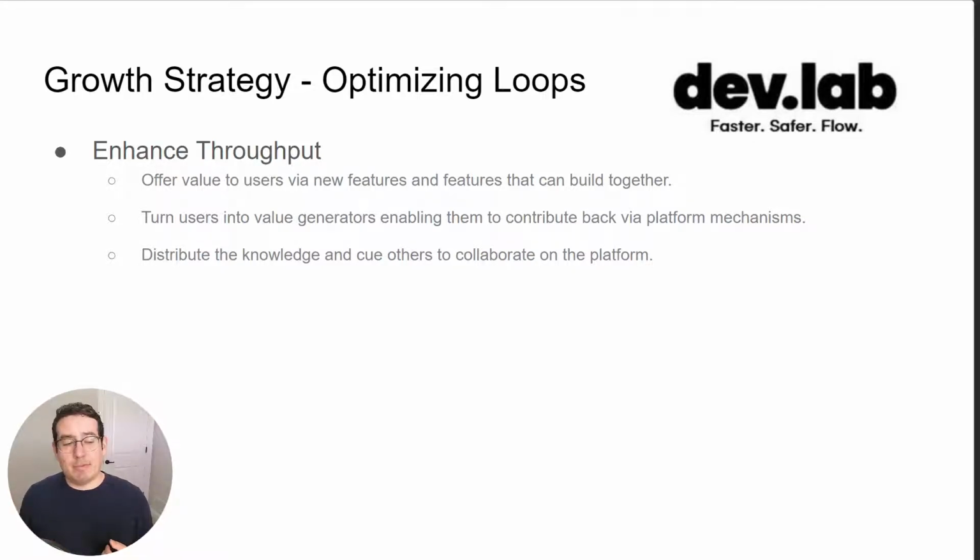While we can't accept every single pull request because it may or may not be on strategy for the product, we do want to encourage a lot of collaboration because we just do not have that mindset established in the old platform. And we really want to leverage these effects of users generating value for the platform and then cueing others to also collaborate, to really share that message that like, I made it better, you too can make it better.